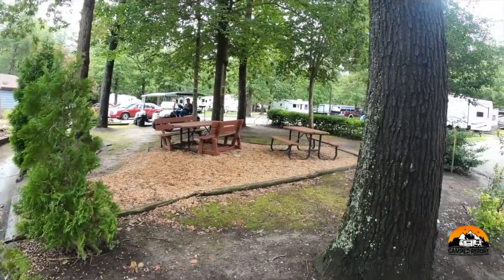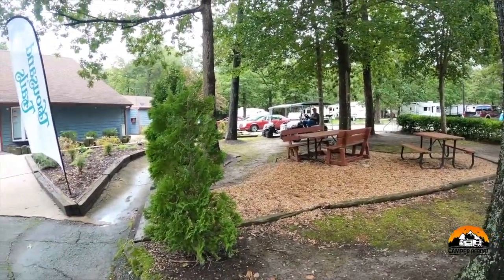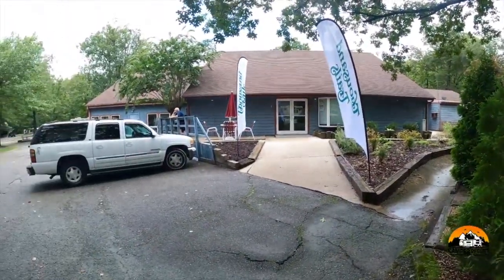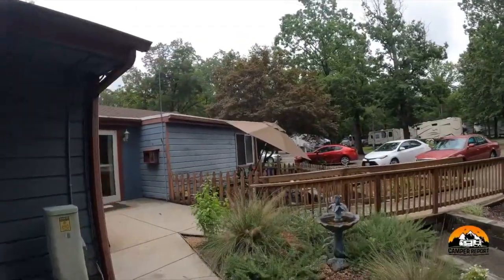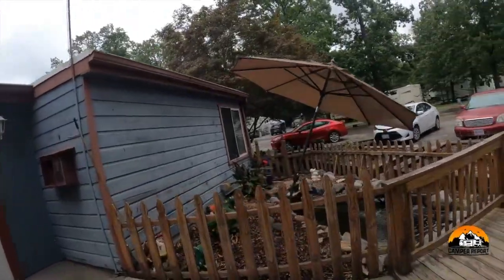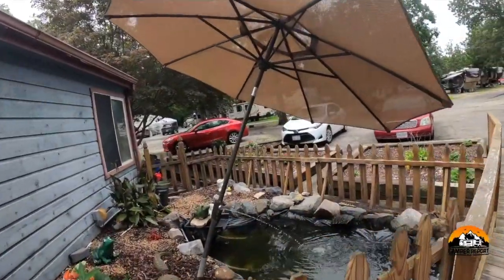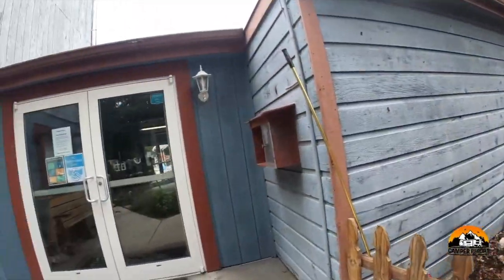So this is the office area, the way you would enter for check-in. They do have a couple picnic tables out here in the shade, and then they have another table and umbrella up by the membership sales office. This area is always very well kept, well landscaped. The fish in the pond died a few months ago, but they are putting more fish back in there.